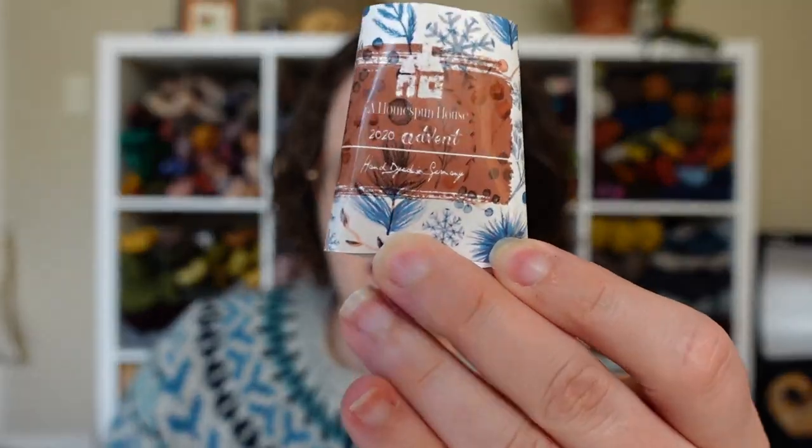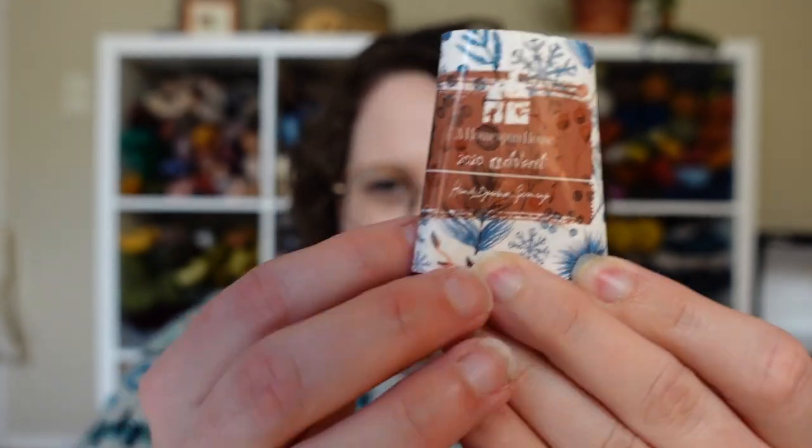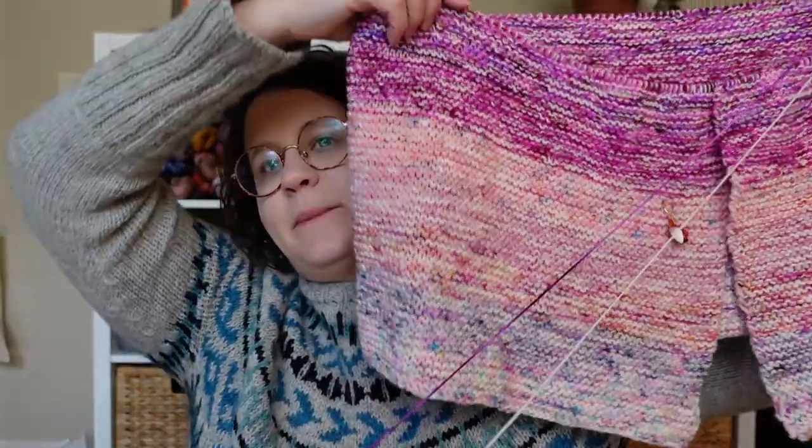This one I am using undyed fingering weight, held with my A Homespun House 2021 advent calendar. Might even be 2020, I'm not sure. It's my 2020 advent. Molly makes these little logos so you can see right there. So this is my 2020 A Homespun House Advent. I am in the middle of a row, so you will have to forgive me, but it's on a long circular and this is where it's at.